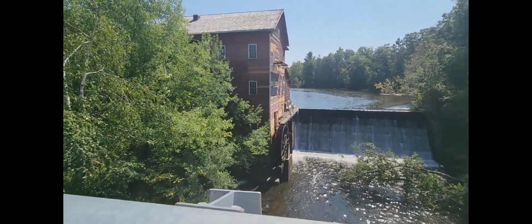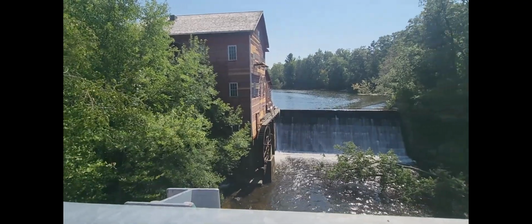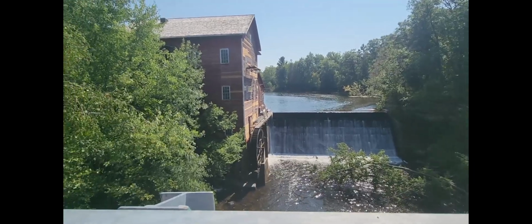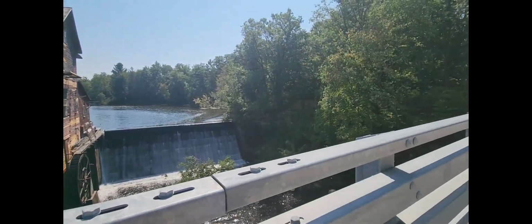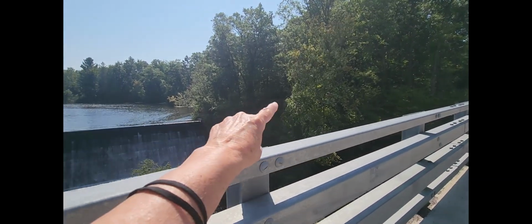As you can see, the water wheel itself is not in use yet. It's a dam. Looks like it has repairs done, and the wheel is actually having repairs done as well. The side of the building is being repaired. Let's walk up and look at that beautiful rock outcropping there.